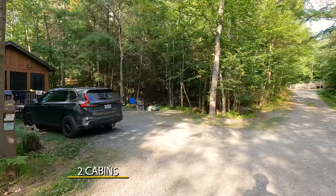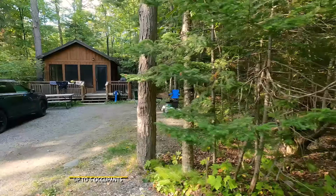There are two year-round cabins that have a cozy gas fireplace. They accommodate five people. They have a table and chairs inside, counter space with a mini fridge, microwave, kettle, and coffee maker. Outside, you will find a picnic table, fireplace, and gas barbecue. These cabins are accessible.